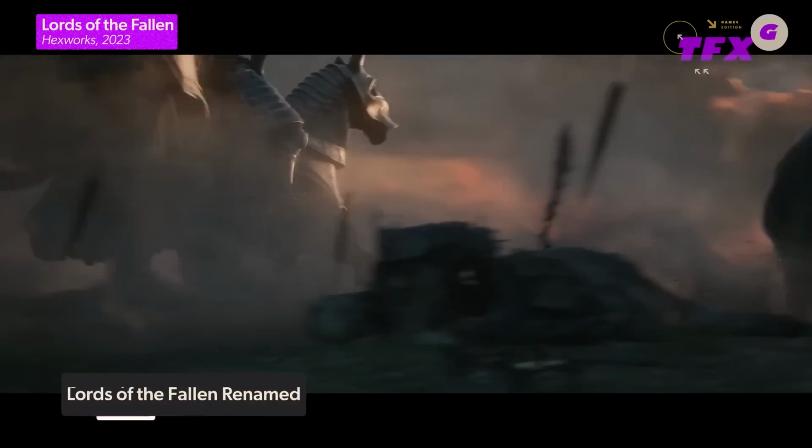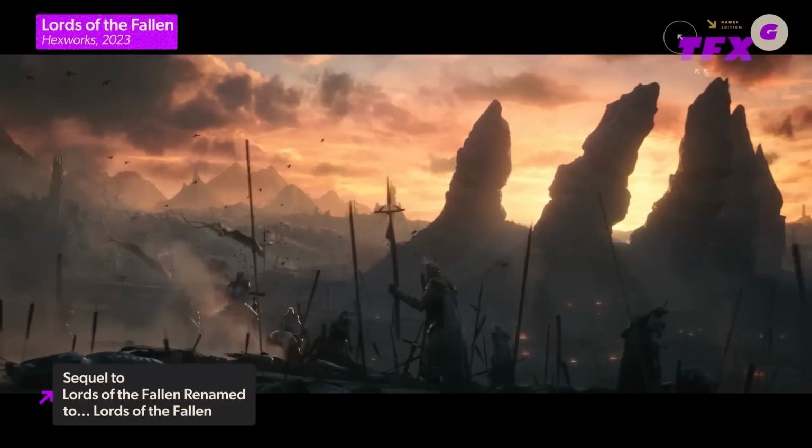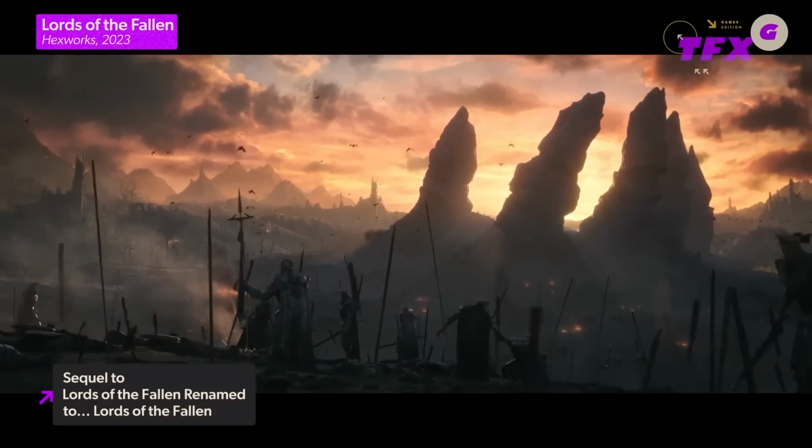The Lords of the Fallen, the long-awaited sequel to 2014 Souls-like Lords of the Fallen, has now been renamed, wait for it, Lords of the Fallen. The name change was subtly baked into a technical showcase released yesterday, March 22nd. This means the sequel now shares the exact same name with the original game.